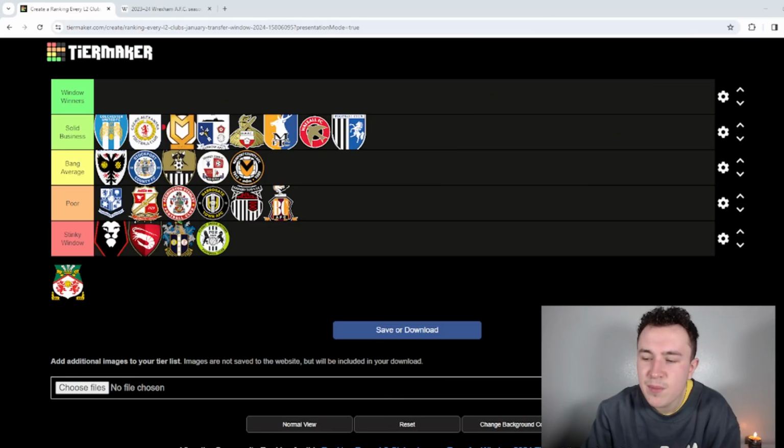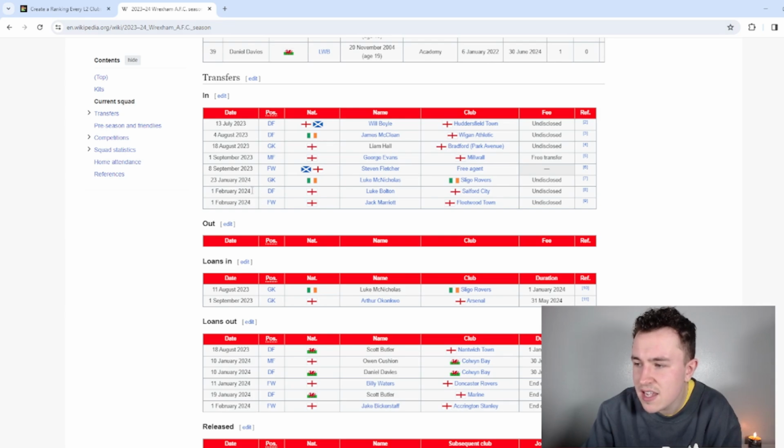And the final team on this list then is Wrexham AFC. We have a look at the business that they did. They brought in Luke Bolton from Salford for an undisclosed fee. We touched on him there. Absolutely exceptional signing at this level. And Jack Marriott came in on an undisclosed fee from Fleetwood.